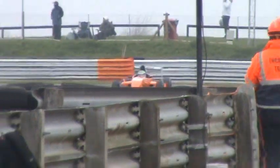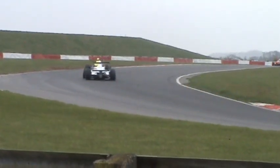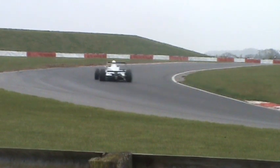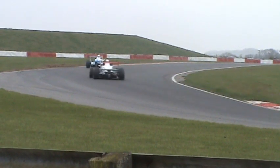But now the battle is on for second. Goes Scott Melvin under lots of pressure as they head down through the Old Esses for the 15th time. Seb Morris continues towards what looks to be his first victory. He should have won yesterday until he fell off the circuit. In the end, he finished down in 6th position. Yesterday that was, so Seb Morris was 6th.